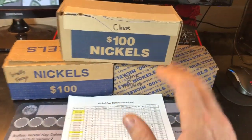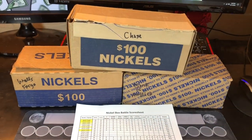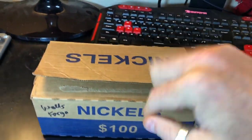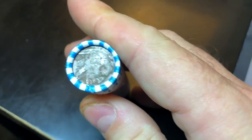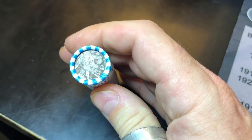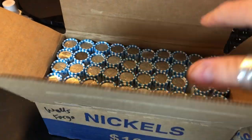Now, I've already opened all the boxes except for the ones with the holes in it because I can see they're circulated. They're all circulated nickels, so we'll have a hunt for sure. The only thing I saw of note, and I say only, but it's a good thing, is a worn Buffalo nickel. I guess I'll pull it out because it's hard to see. Right here, we got a Buffalo ender in this box. Again, it is heavily corroded. Might not get a date on it, but we already know we got a Buffalo.